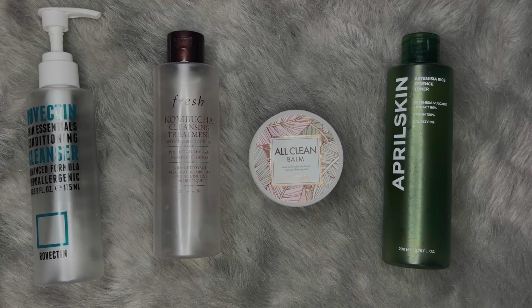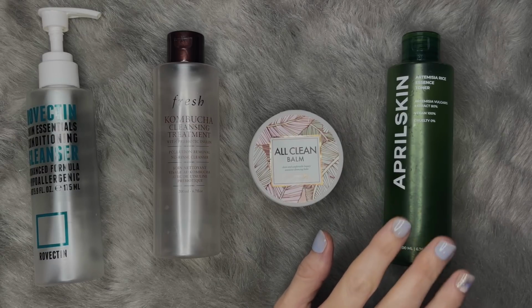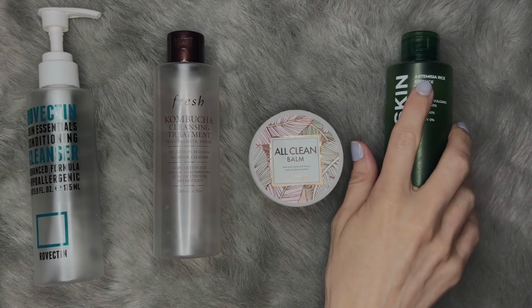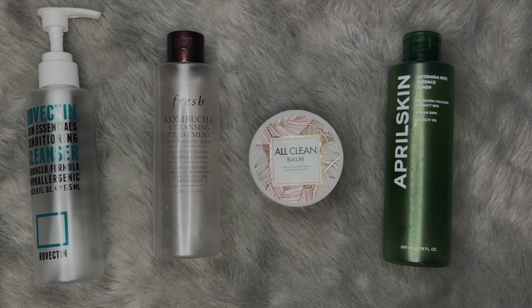So it worked. I loved it. I actually loved it. I'd like to at some point in the future talk about my favorite plant extracts because I have quite a few that I really love and I feel like work for acne. Mugwort, heart leaf, let's see, lotus. Lotus is another one. So we'll do something like that in the future.